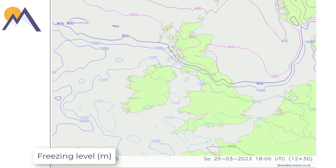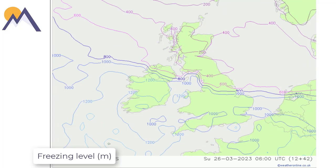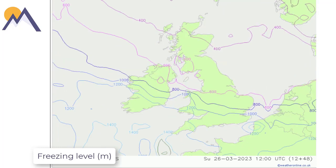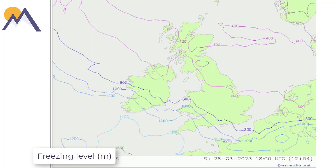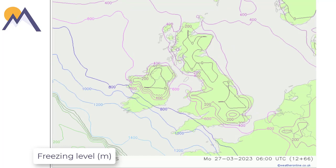Taking the story on through Saturday evening and night, and colder air will extend further southwards as we go through into Sunday, with that freezing level dropping sharply across all regions, so that for Sunday daytime we're really sub-zero above around 400 to 600 metres across the Highlands and 600 to 800 metres across northern England and Wales, a little bit higher toward the south. A widespread hard frost forms overnight into Monday, the freezing level here then showing as going all the way down into the valleys and the glens.